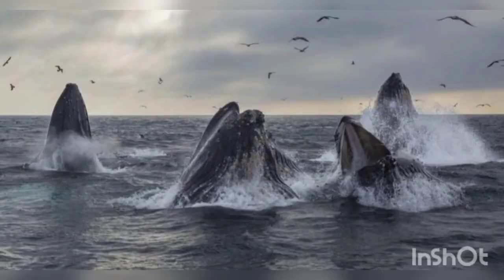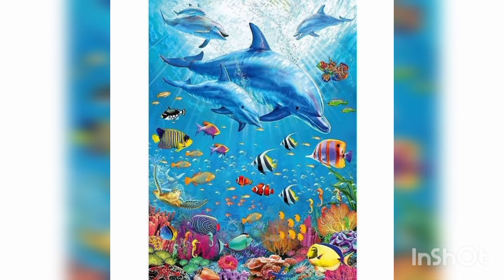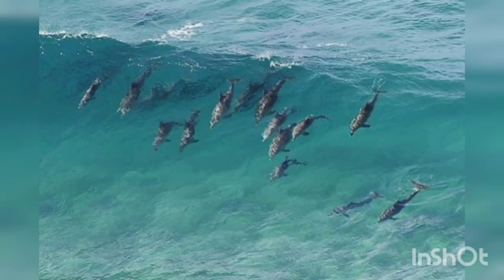Now we can discuss the different features. Dolphins can be found all over the world and in different environments. The dolphins live in hot environments and they also live in cold environments. Freshwater dolphins: some of the dolphins only live in fresh waters.